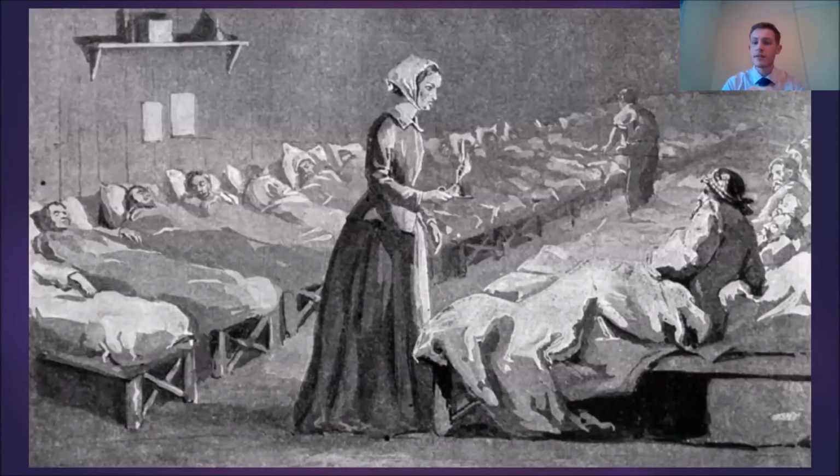Now you can see here from this picture that I've got, it's a drawing of Florence Nightingale with her lamp.